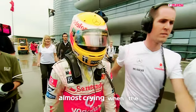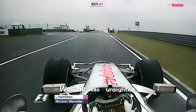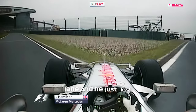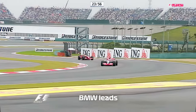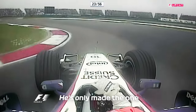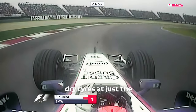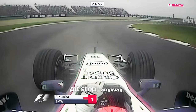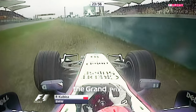He must have been almost crying when the car got beached in the gravel trap. Here's how he lost it. Well, he was unsighted coming into the pit lane and he just lost the back end of the car. Robert Kubica in the BMW leads this Grand Prix. He's only made the one stop. It came at the perfect time, and there he is. So he went onto the dry tyres at just the moment when he was planning to make his pit stop anyway. And Kubica pulling off from the lead of the Grand Prix.